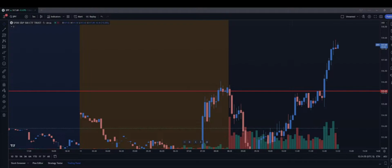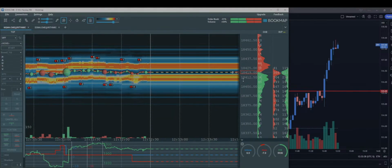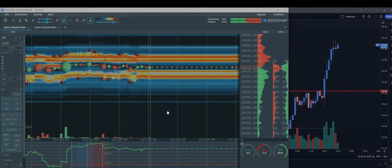Apple's still going higher. Nvidia is 898. SPY is 517. All right, we may go higher here, but so far we're consolidating right here at 420. Snoop Dogg would be proud. 18,425 is top liquidity.